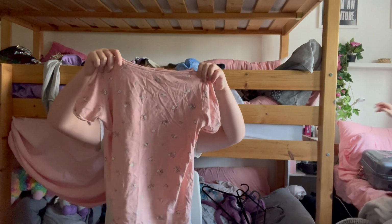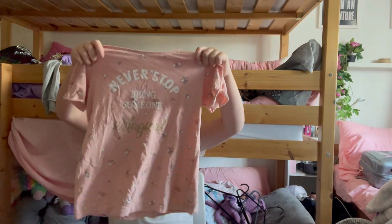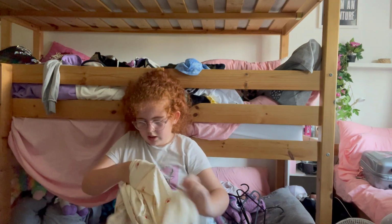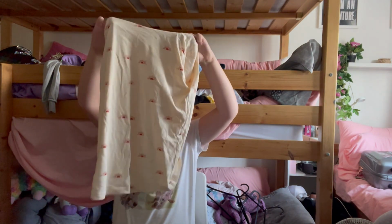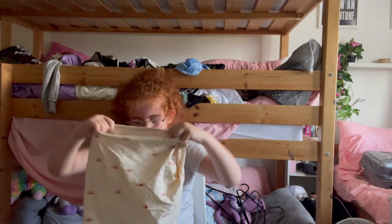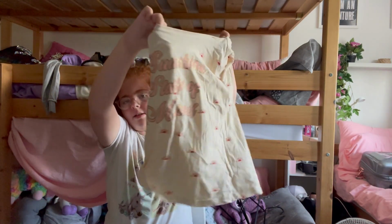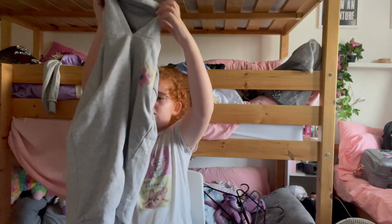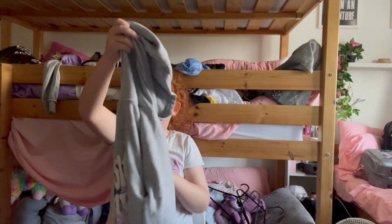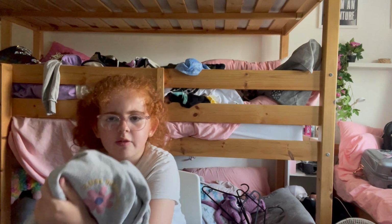That says never stop being someone magical, with flowers. There, in a very cute pink color. So cute, I like it. Which says sunshine state of mind, with suns and sunsets. There, so cute. This jumper that I got from Primark says at the back, positive vibes forever. And on this flower in the front it says trust yourself. Right there.